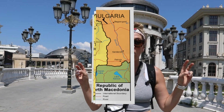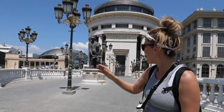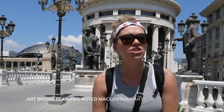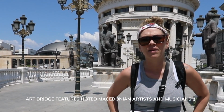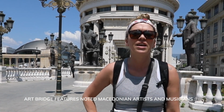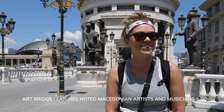Right now, we are on the Art Bridge. You can tell it's the Art Bridge because there was a plaque. And there's probably a couple dozen statues of men. I'm sure they did something very important in the history here in North Macedonia. But this is it. Can't wait to show you around.